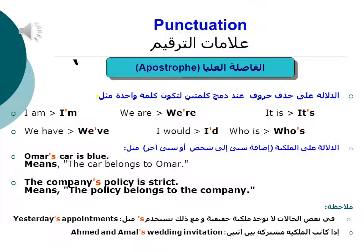Yesterday's appointments. Ahmed and Amal's wedding invitation. Notice here that we have two names, but the possessive apostrophe is on the second name.